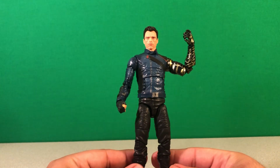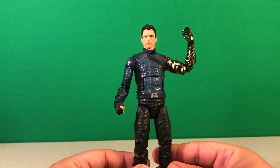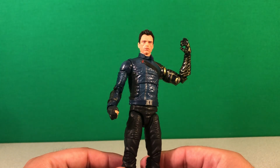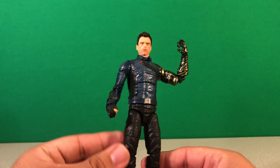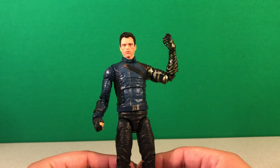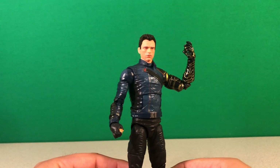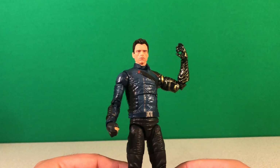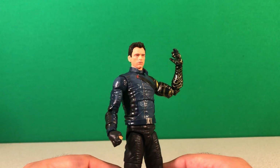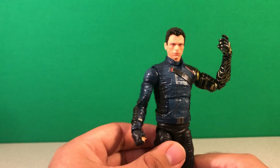I wouldn't be surprised if I don't see this in anyone's top 10, but I really enjoy this figure. Give him some G.I. Joe guns. I got the G.I. Joe motorcycle one. I forgot the name. I just bought it for the bike, and I had so much fun posing him on there. I really enjoyed this figure. I don't know what to say. I quite enjoy it. So that's number 10, Winter Soldier.